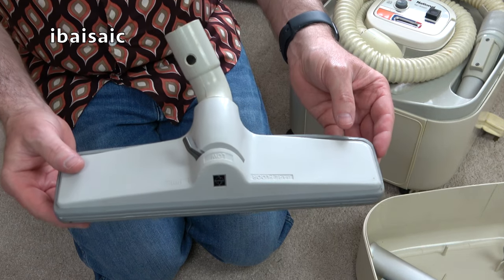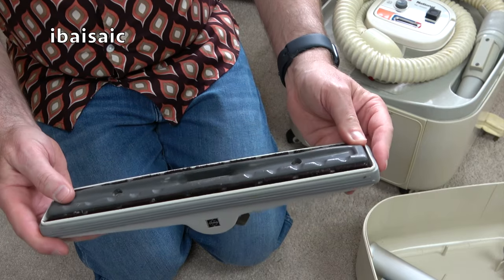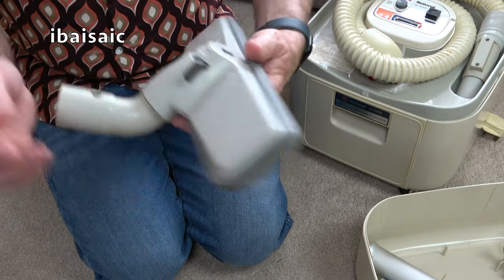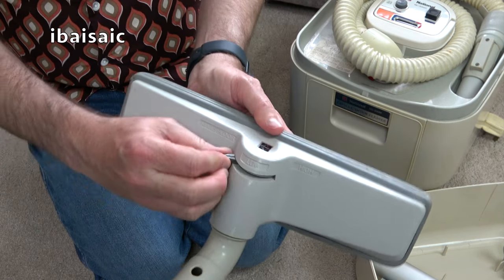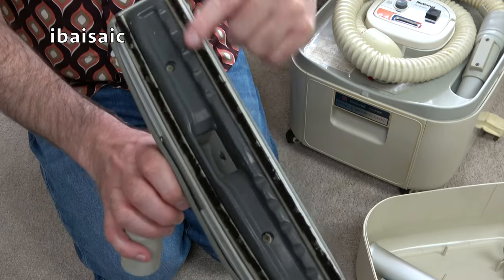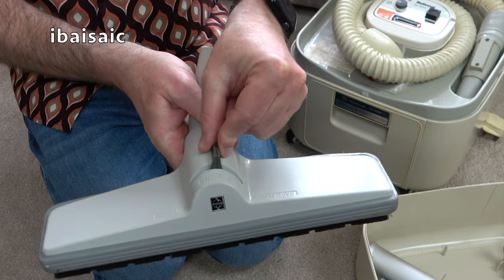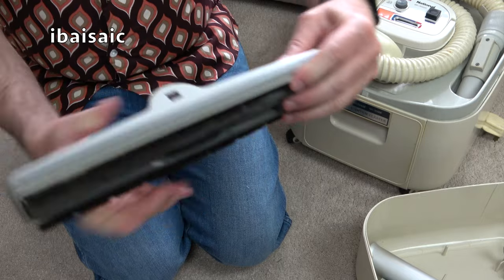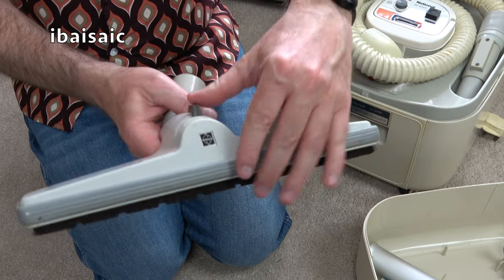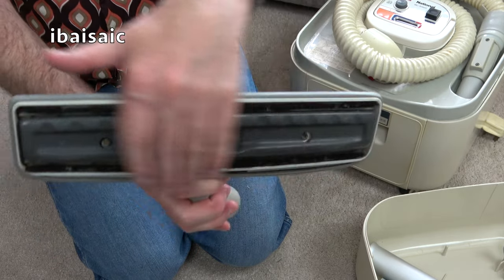This is National, or National Panasonic. I think they're just known as Panasonic now. So yeah, it's all pretty clean and tidy. We've got bare floor setting here. So with the bare floor setting, obviously the brush comes down front and back. And then we've got low carpet setting in the middle with the brush floating. And then high, which retracts the brush completely.